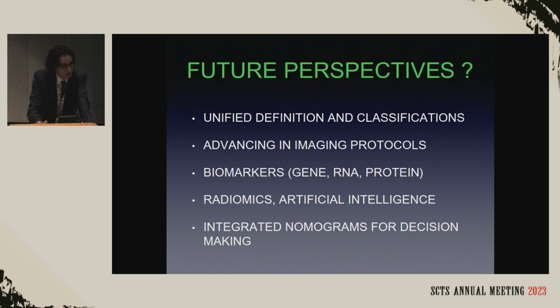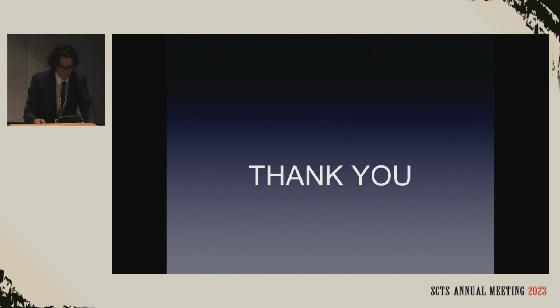In few words, future perspectives, I think also stemming from the presentation from Professor Czerny: a unified practical definition of dissections we need to use across the globe. Advancing an imaging protocol will help us in decision making. Biomarkers are very fascinating, very promising. There is a lot of research about it, but nothing that has been translated in clinical research, and lactates are not actually a good biomarker. Radiomics and artificial intelligence and machine learning are going to change the way we are looking at imaging, and hopefully we will have one day or in a few years integrated nomograms that will combine radiological, clinical, biological features and help us in decision making. Thank you very much for your attention.